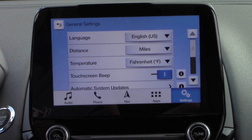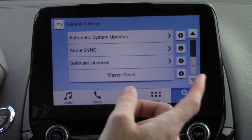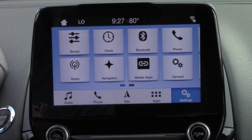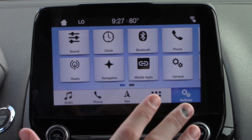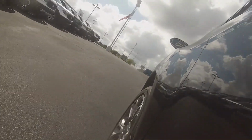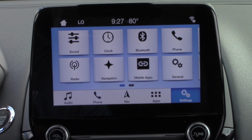If you want to change the language, whatever you want to change here, you're just going to click on the right thing, and there you go. No big deal, not complicated at all. You can hit the button right there to return back to the screen you were just on and do whatever you need to do. It's as simple as can be. I will say that for the price to have this particular size screen in this little vehicle, I think is a home run. I think that's some added value. It's a lot bigger than some I've seen in other vehicles that you pay a lot more money for.